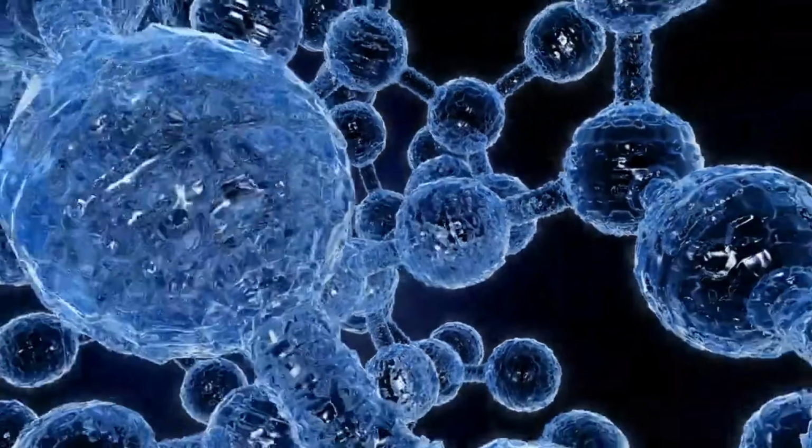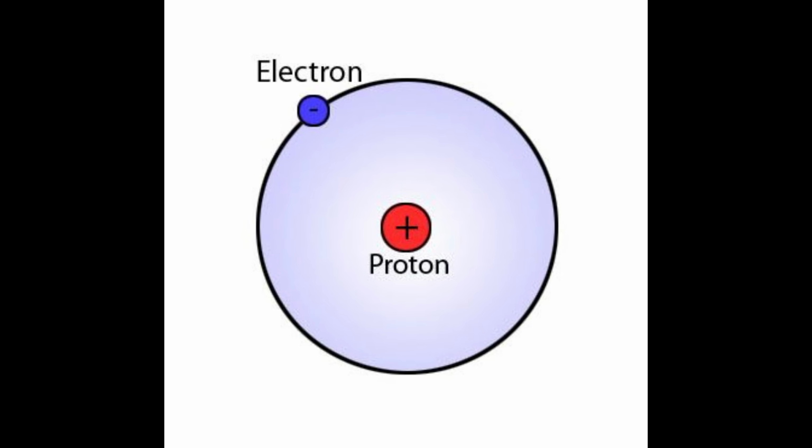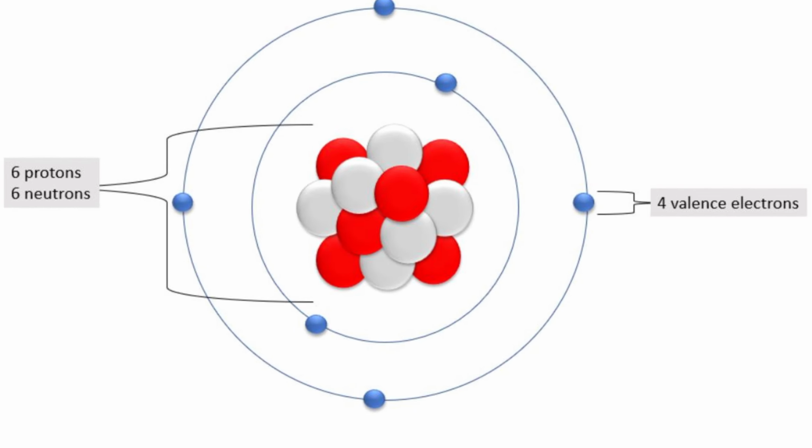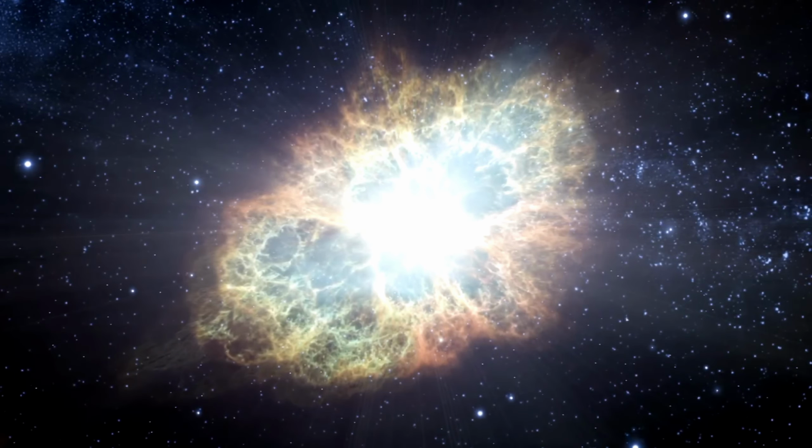The number of protons in the nucleus determines the element. For example, hydrogen has 1 proton and carbon has 6. The interactions between the electrons of different atoms are what lead to chemical bonds and the formation of molecules.